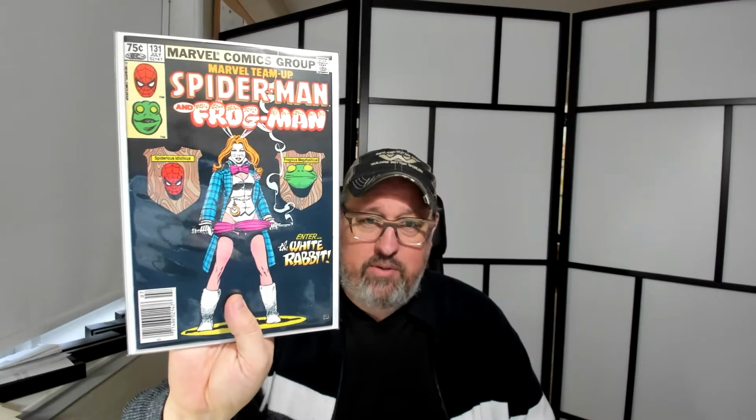I picked this up. I don't recommend picking this up. I think it's a bullshit book, but it's the first appearance of White Rabbit. I was able to snag a very, very high grade copy. 9.8s are going for ridiculous money for some reason. I think it's just because it's a black cover and not even a minor first appearance. I don't even want to know if it is a first appearance. But I got it for $2.50. So with that in mind, I didn't feel too bad about purchasing it.